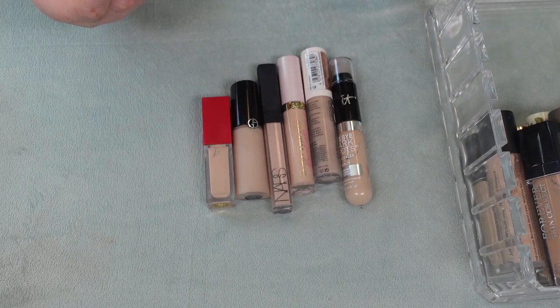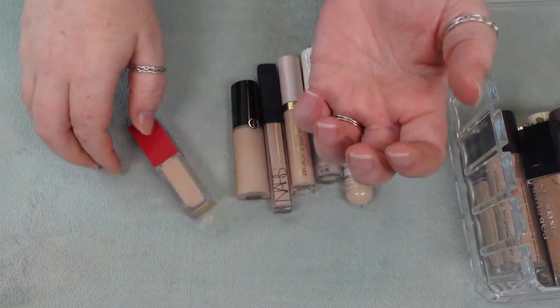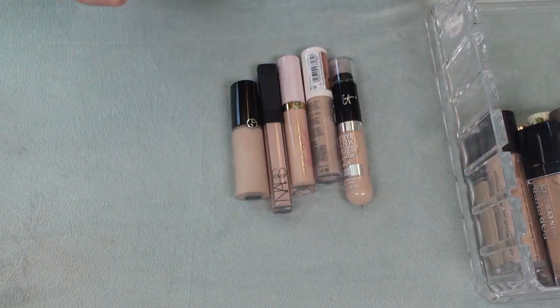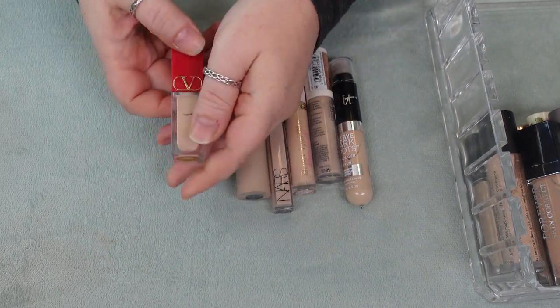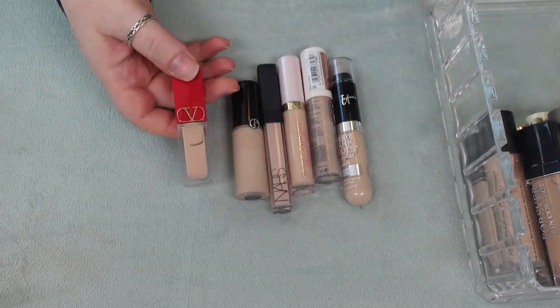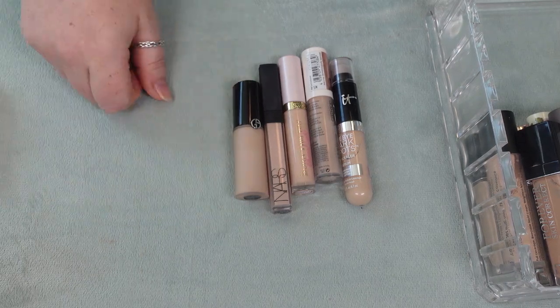This one is the Skin Fetish Sublime Perfection Concealer in L5. So I'm going to declutter this one. The one from Valentino, fairly new. This one is the Very Valentino Concealer in LN2. I really cannot remember what I feel about this. Yeah, I'm just drawing a blank, so I'm going to have to test it again.